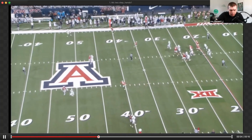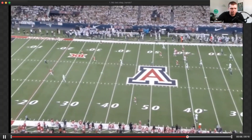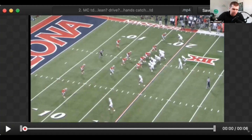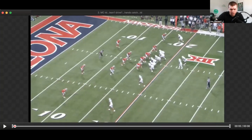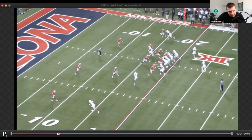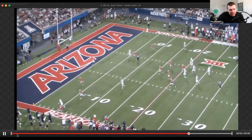Okay, more impressive than him just falling down. It's one of the first plays I saw. Obviously, 70-yard touchdown. I want to recap why. Choppy at the end there, but it's because the defender catches the turf and falls down. We have McMillan, TD, lean, drive, hands, catch. Okay. So just in terms of the route, good second half of it.